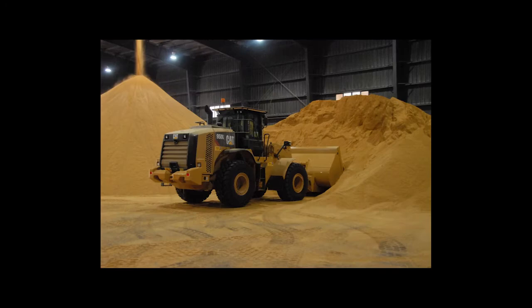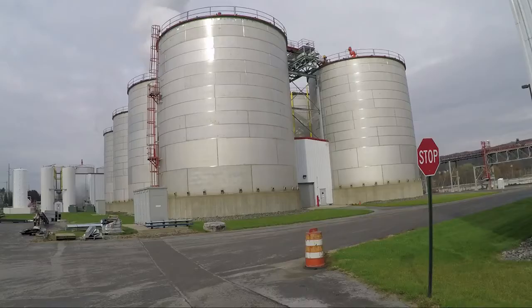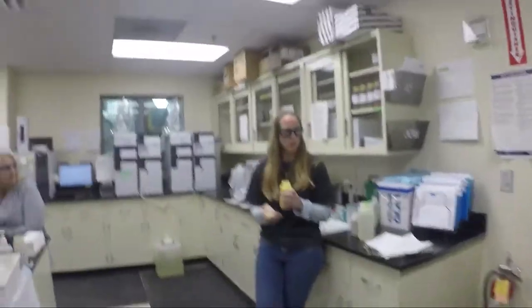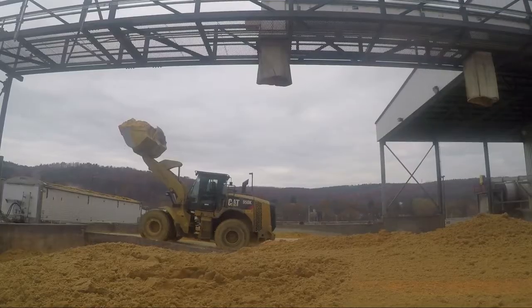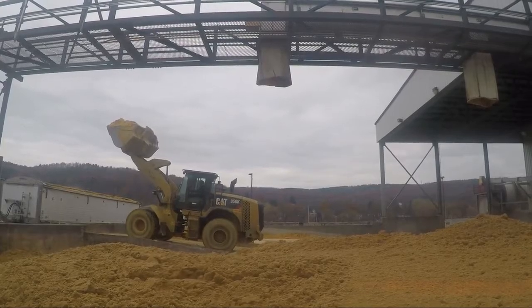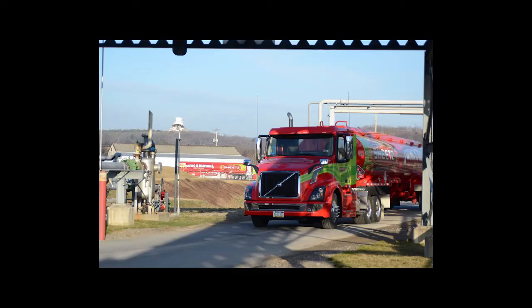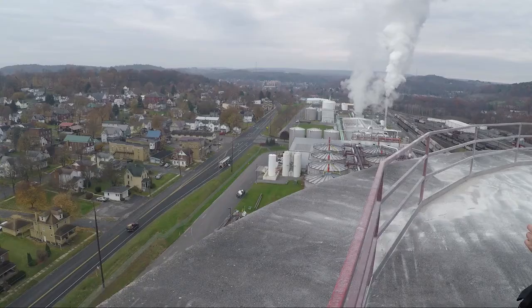After the corn is powderized, it is put into giant tanks called slurries with other ingredients like yeast and water to start the fermentation process. This is the equivalent of making mash in the moonshine process. Finally, the mash is distilled and this creates 200 proof alcohol, also known as ethyl alcohol or ethanol, and it lets off carbon dioxide or CO2.